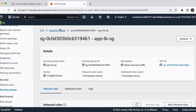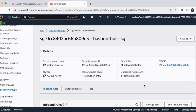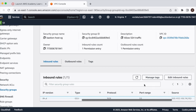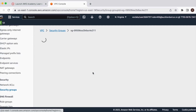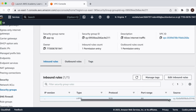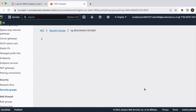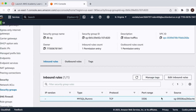The next one is for Bastion hosts. This one only allows secure access. And the next 2 are for our web server and application, allowing only web traffic. And the last one is tailored for the database, so only database-specific traffic can get through.